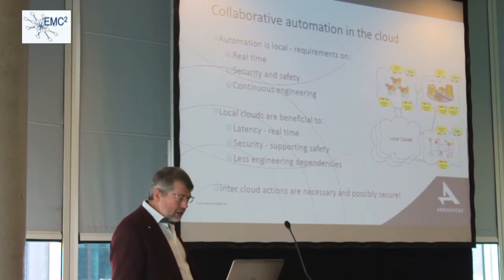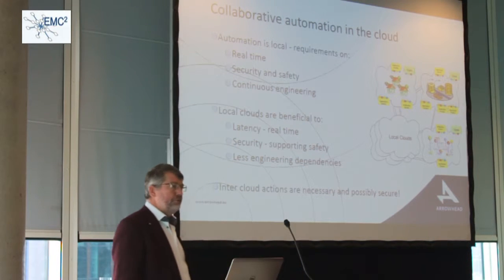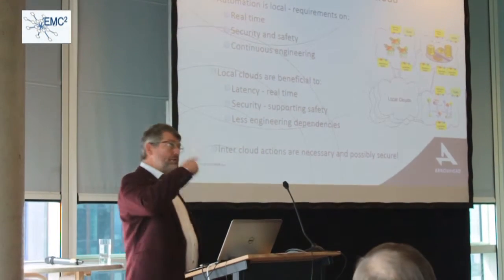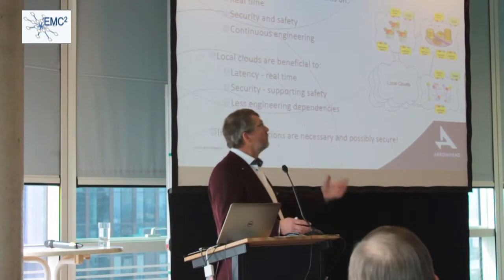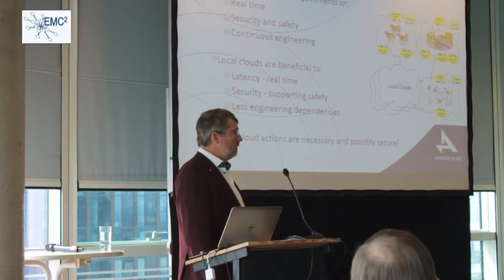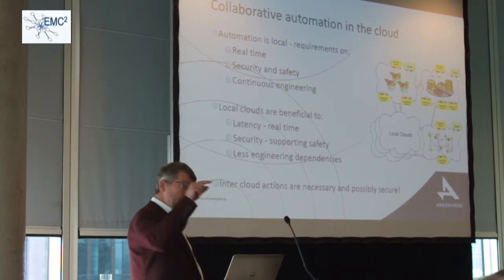Arrowhead is taking a little different approach. We are talking about automation, and automation is most often physically very local. The control loop is local. The control of the temperature in this room is based on sensors in this room, and the ventilation control is very local, physically local. Maybe the fans are probably on top of the roof here, but the valves are here in this room.